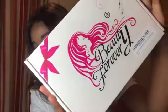But it did come in a lovely box. It came in this box, so if you can see that. On the back of the box, it says, wash the hair with a little shampoo, rinse, just hair tips.